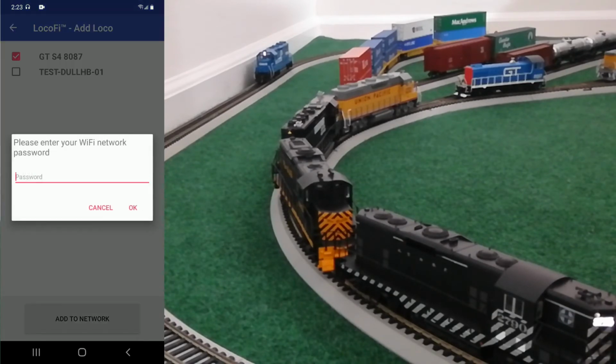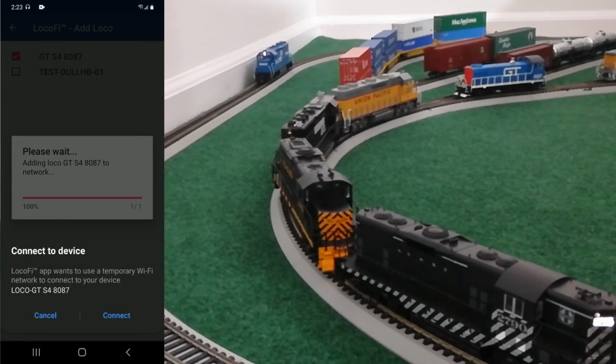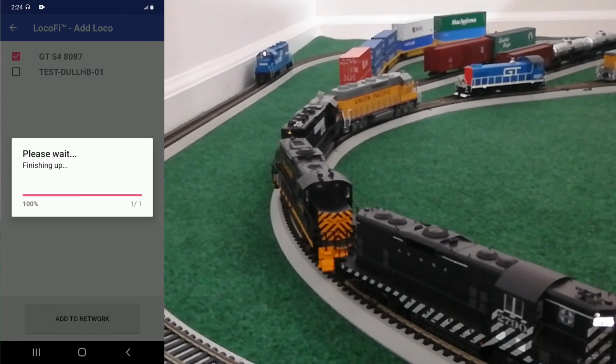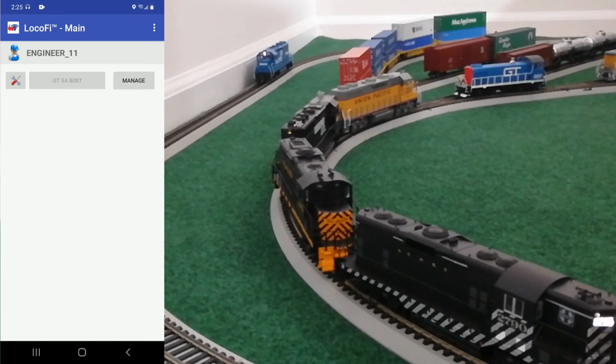Let me enter the password here. Say okay, connect. And it says there is a message: failed. Loco is locked for direct connection only, so it will not be added to the network. The loco was prevented from being added to this network, the previous network. Now the same is true when trying to add it to a consist.